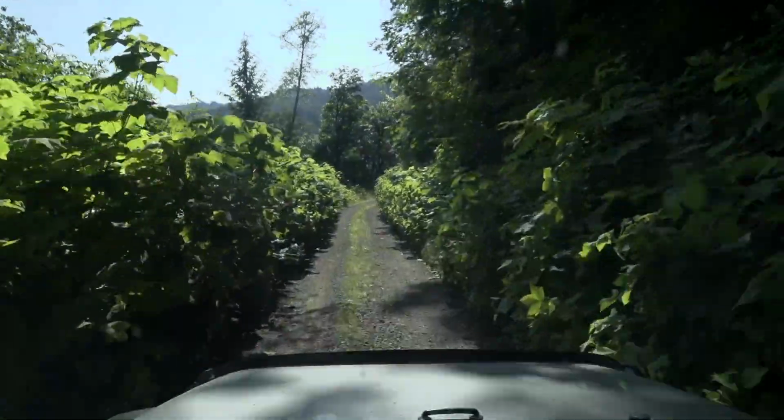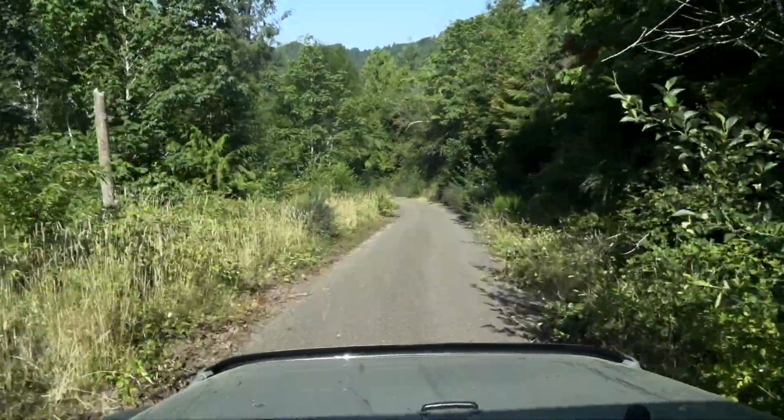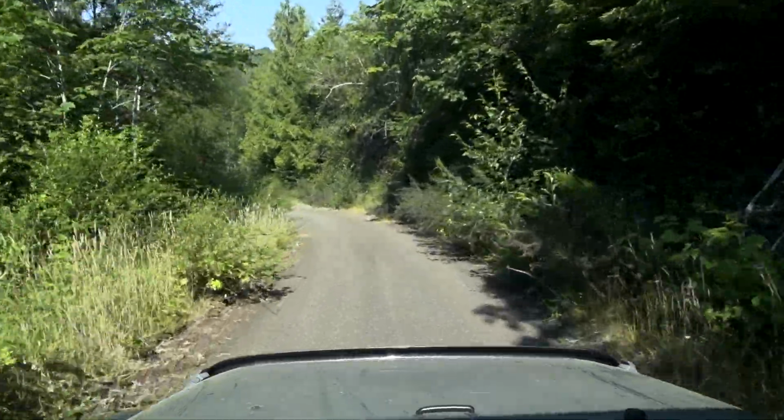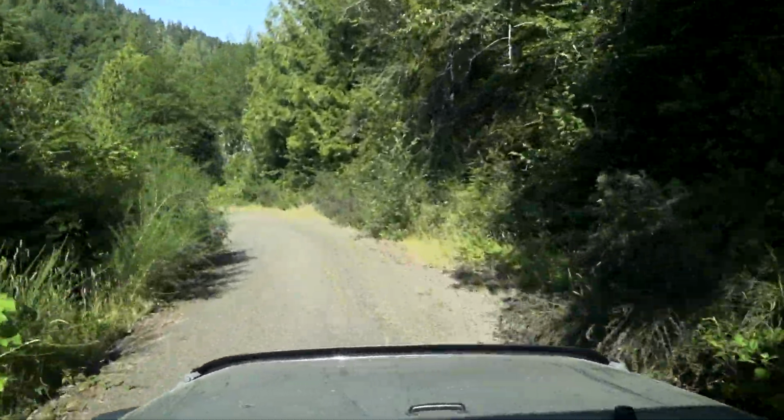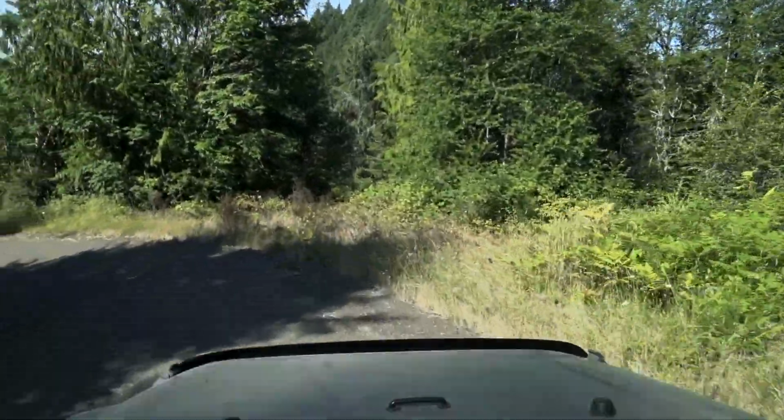Many of the campsites on the route are pretty small. Some of the sites would hold maybe 3, 4 cars. Others, like where there's a log deck, could hold a much larger group.